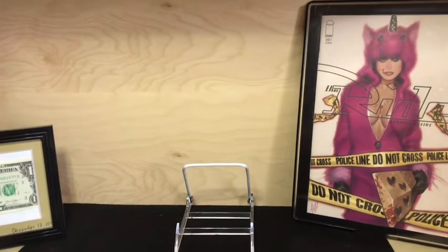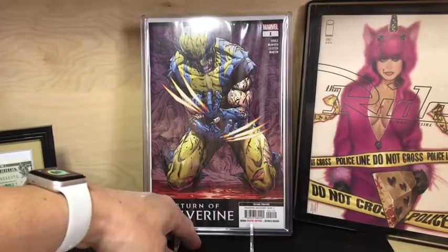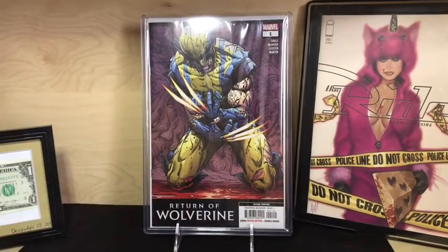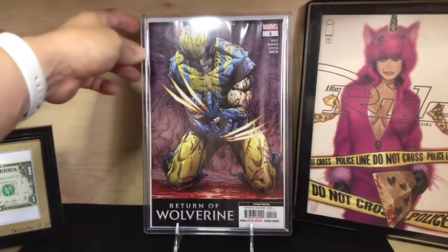Alright, I remember when this came out, I had to get it. Was very fortunate to find a few copies, sold a few. But anyway, this is Return of Wolverine #1. This is the second printing. I believe there is some major error to this inside. I think there was some Dr. Aphra cover, and the back page was mixed up with this cover. So I don't know if it was recalled or not, but don't quote me on it. I could be wrong, but definitely a great cover to have. Super happy.